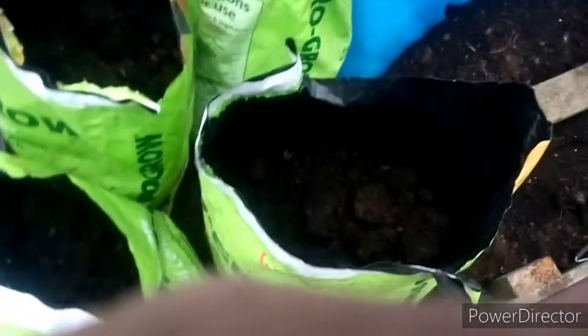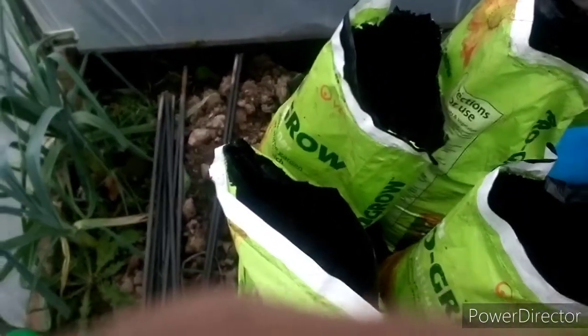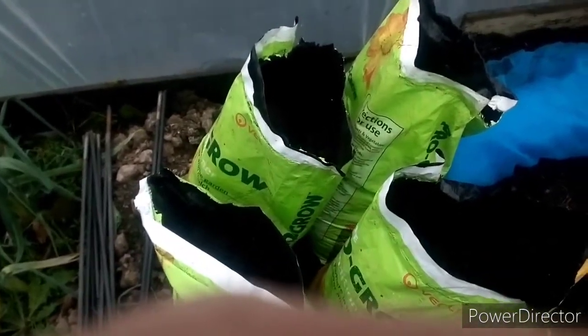Oh, you're tipping over. There you go, look, well rotted. Some stones in there, which I'm wondering how they've got like that. But yeah, this bed here is basically done right the way up. Needs a bit of compost in this area here where these bags are, just to finish this off.